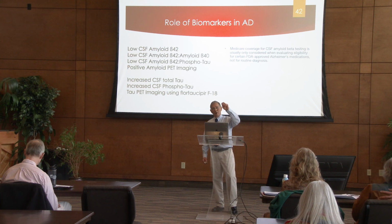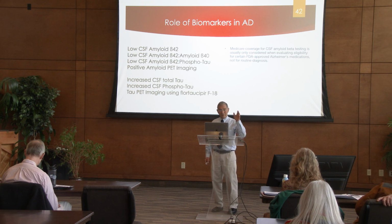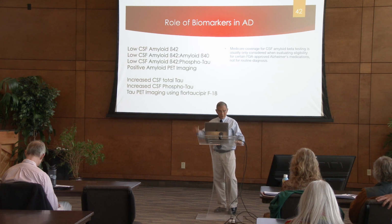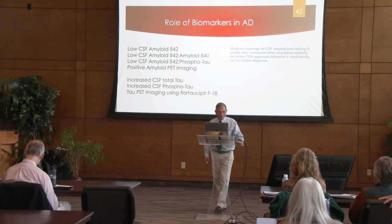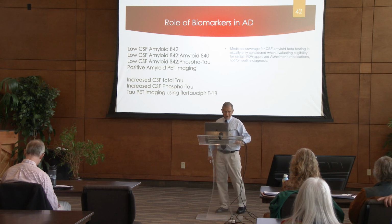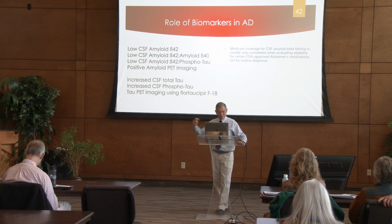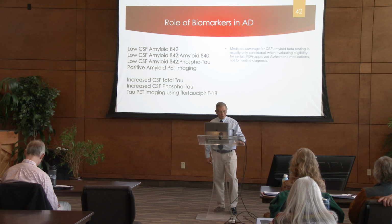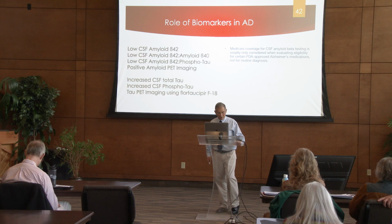The original biomarkers were from spinal fluid, which you got from a spinal tap. If you had a low CSF amyloid beta 42, or a low CSF amyloid beta 42 to amyloid beta 40 ratio, or a low amyloid beta 42 to phospho-tau ratio, that was indicative of Alzheimer's. A positive amyloid PET imaging, of course, was another imaging way of looking for Alzheimer's. If the CSF had increased total tau or increased phospho-tau, that was indicative of Alzheimer's. And tau PET imaging that used a tracer was also helpful.